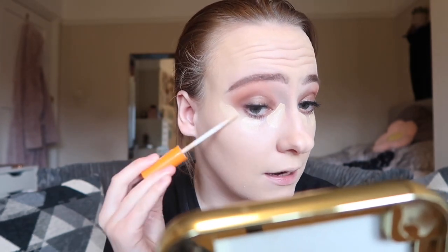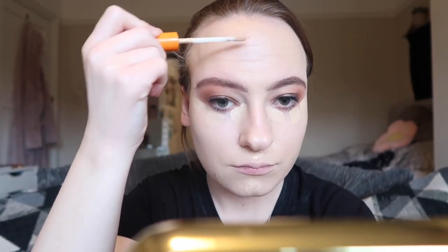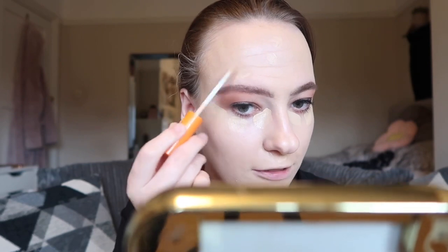Also feels so good when you put it on your face too, because it's just not that cakey concealer. All I do with that is just pop it on the underneath of my eyes, and then I sometimes put it underneath my nose because I do have quite a bit of redness that I want to cover up, and a little bit on my chin, and just anywhere where I want it really. Also, this foundation is not budging at all. It's so good. I'm actually obsessed.